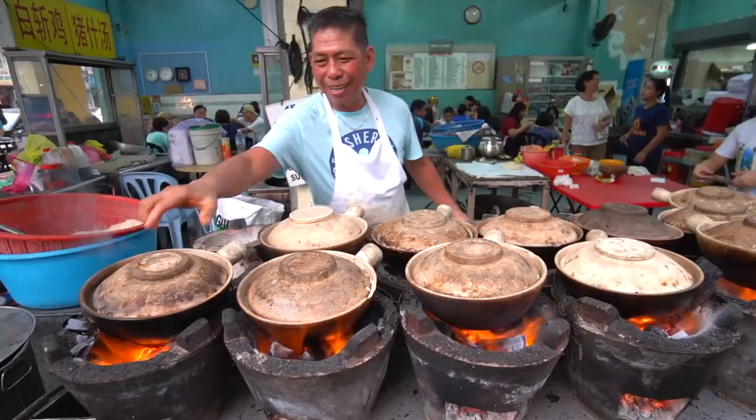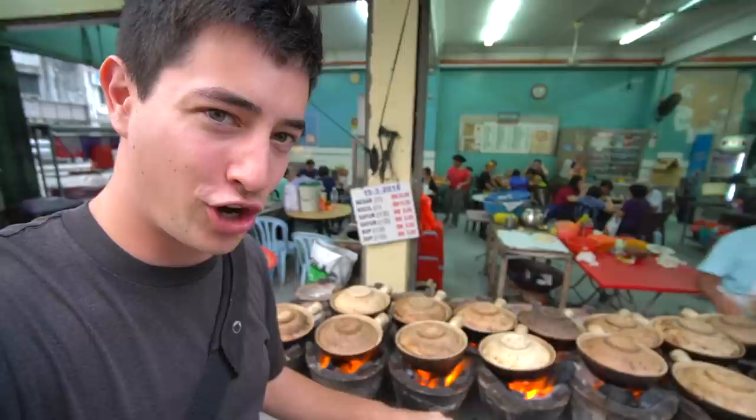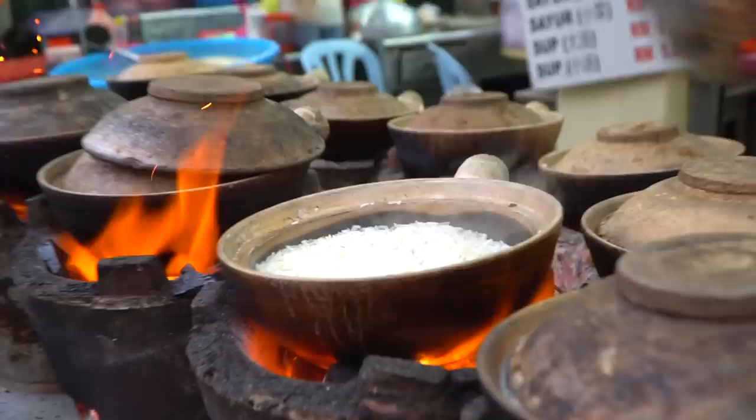So we're right on the side of the road. He's got all the different clay pots here. He's got 1, 2, 3, 4, 5, 6, 7, 8, 9, 10, 11, 12, 13, 14 of them going all at once, all cooking on charcoal, really blazing hot. And I think there's a couple different combinations of toppings that you can get, but we're just gonna go with the classic chicken, and it smells really good. That charcoal smells awesome.